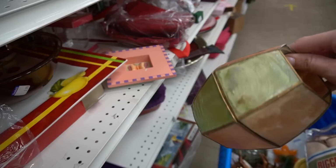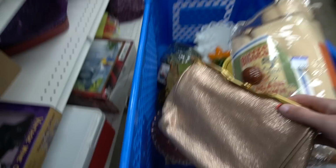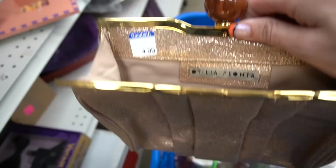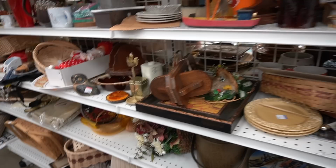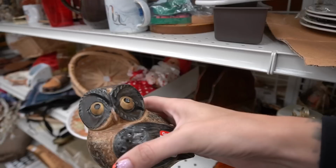Now, I found this, and this is Caprice shell. It's a fancy shell. This right here is a purse, and it is signed on the inside. It is signed Otilia. And these purses sell for like $20 to $30, and so I figured, why not? And there is an owl. He's looking up.